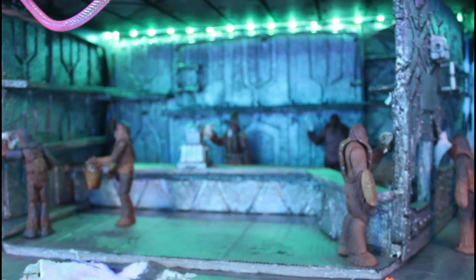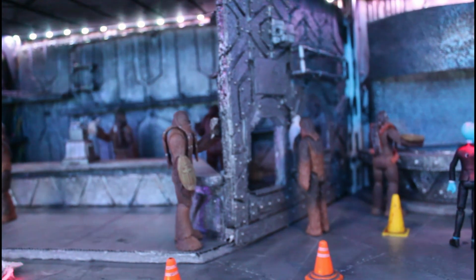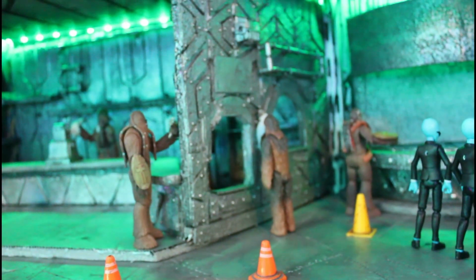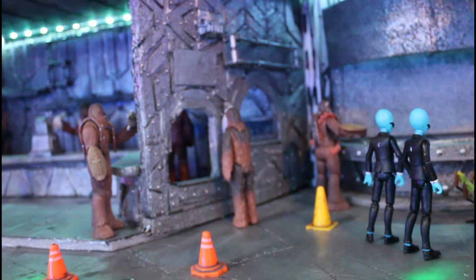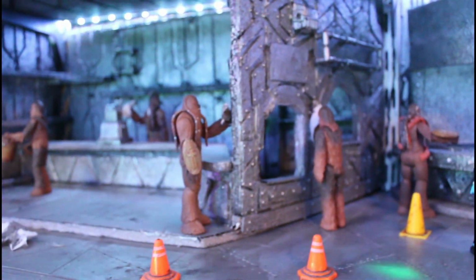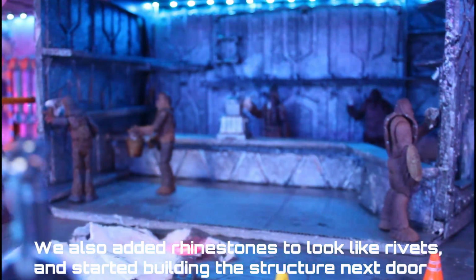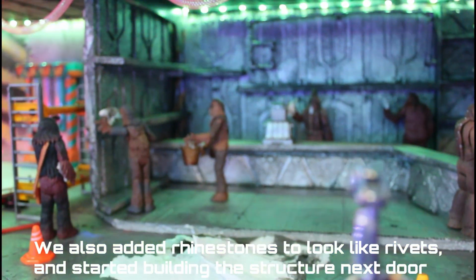I would just like to apologise about the smell on the station. Our showers are broken at the moment and the Wookiees cannot wash. Sorry. And thank you. We also added rhinestones. Yuck!